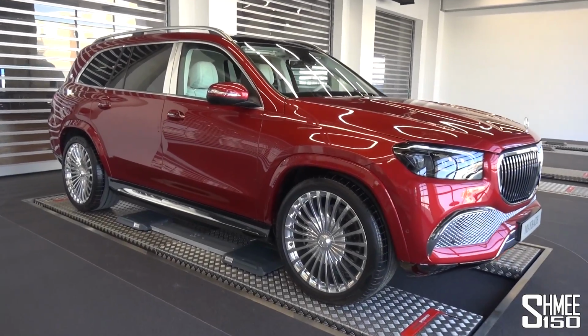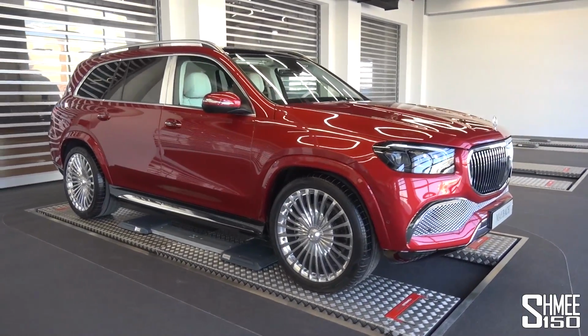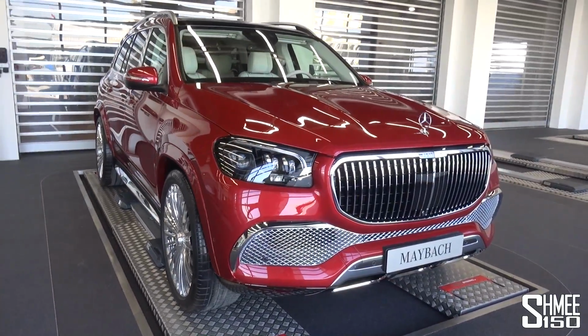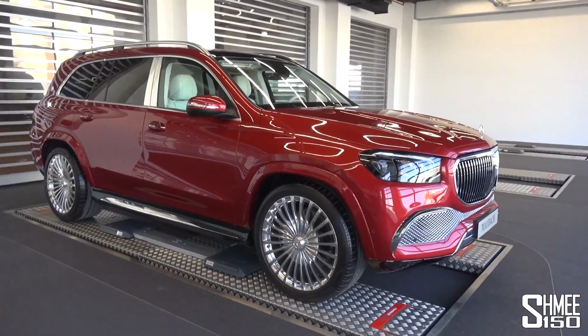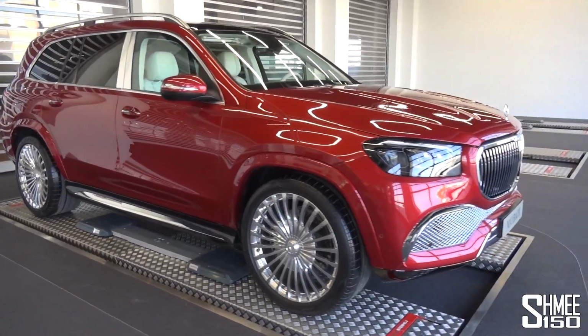Let's get started then with a walk around, take in all of the details before we hop on board to check out some of the comfort features. Now you'll instantly recognize that this is the Maybach version. Features, for example, like the new look front grille, the chrome accents all around, these new wheels that the car has, and also this particular car in the Hyacinth Red with the light colored interior looks very, very nice.